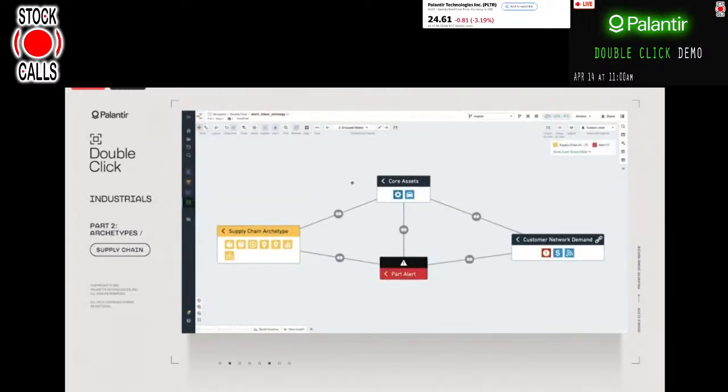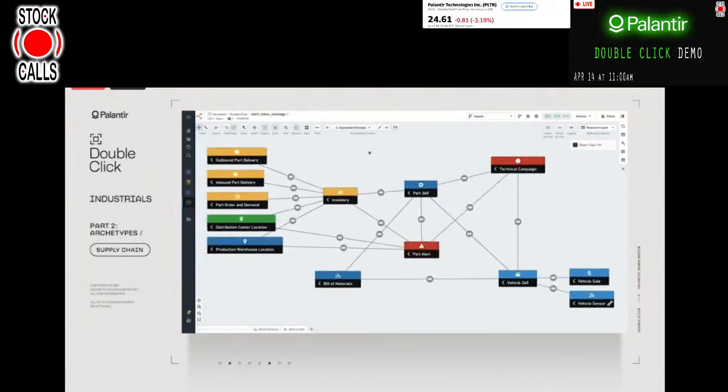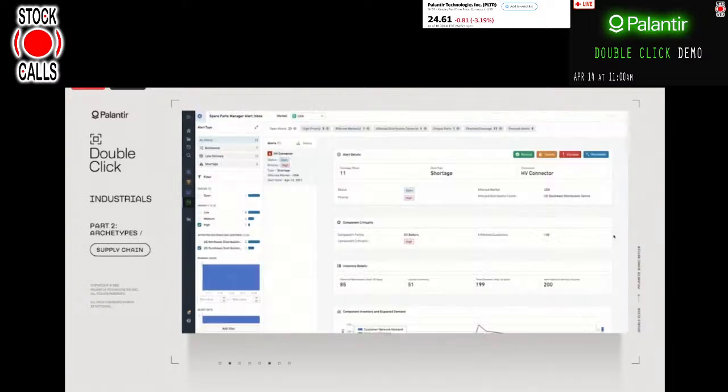So actually what's critical here is that it's the combination of these different pieces in the network that's causing this disruption. So whereas previously I would have to manually gather these data from across the business, now Foundry proactively connects the dots for me to help me identify these issues much sooner. Okay, so now I have a holistic understanding of the situation.